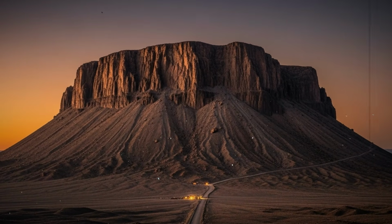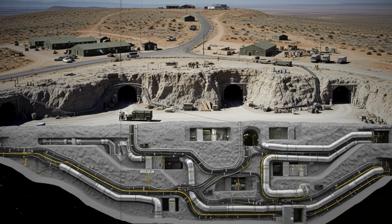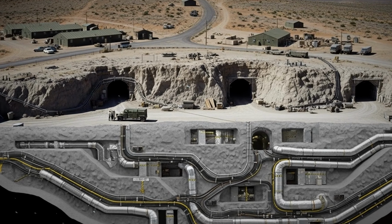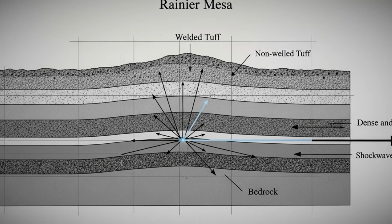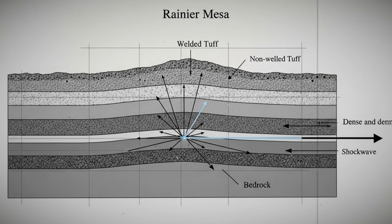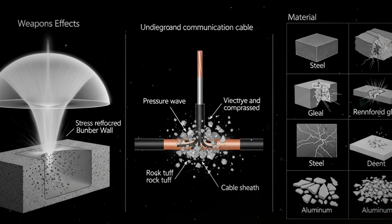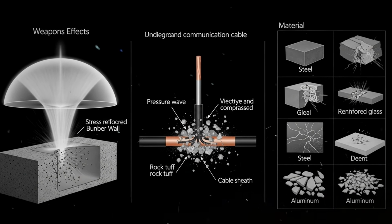structures in U.S. history. As underground testing expanded through the late 1960s, Area 12 became a central hub for experiments that required precise geological stability and controlled environments. Rainier Mesa's layered volcanic tuff provided a natural buffer, allowing engineers to conduct tests that demanded containment margins tighter than surface geology elsewhere allowed. Many of these experiments were designed not only to validate weapon designs, but to study how underground bursts affected structures, materials, and communication systems.